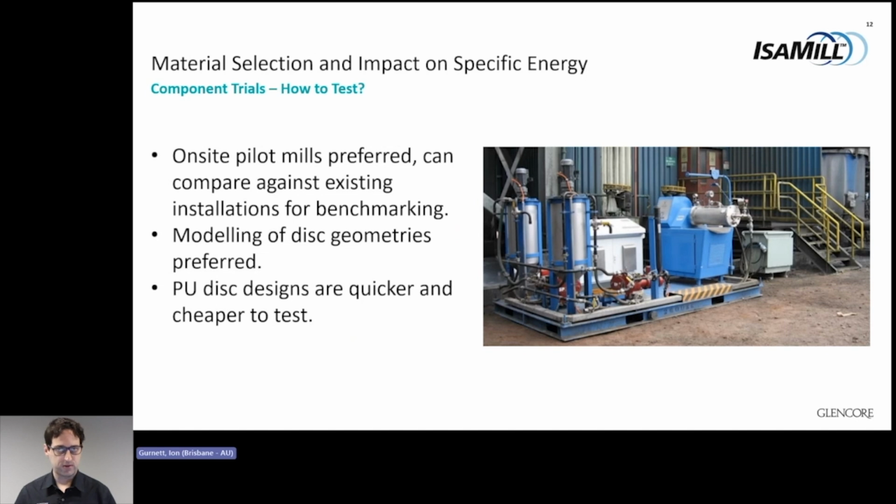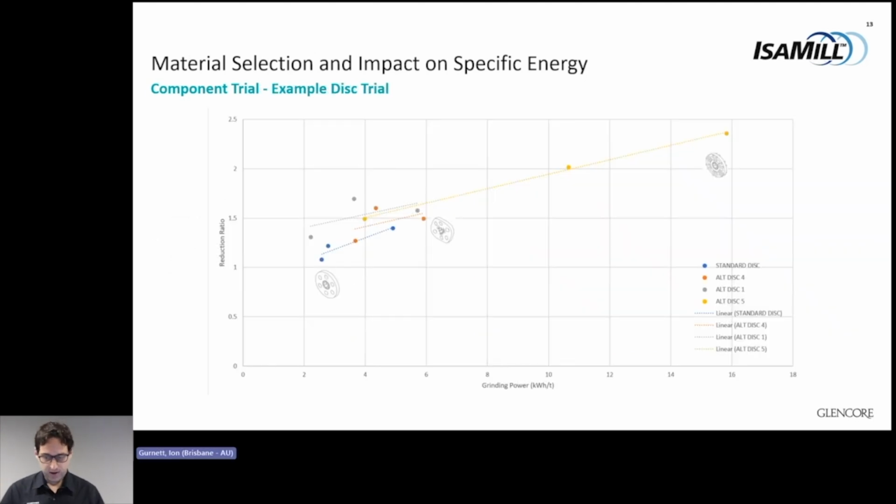So when we do these component trials, we model the discharge geometries and shell liners that we prefer, and we actually print polyurethane discs as they're quicker and cheaper to test than an expensive, arduous modeling exercise, as these provide guidance on best behaviors before taking up to an M10,000 style trial. I've got an example here of a few discs.